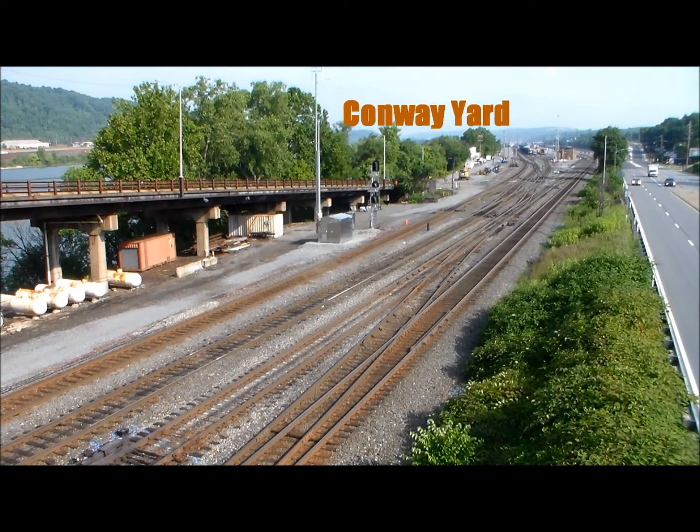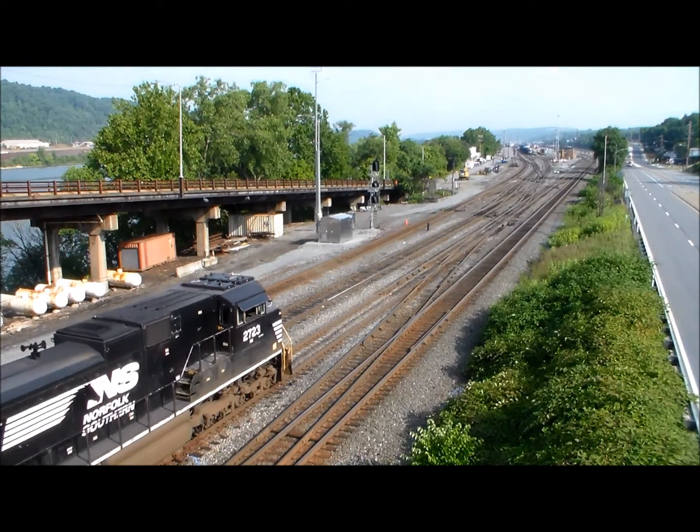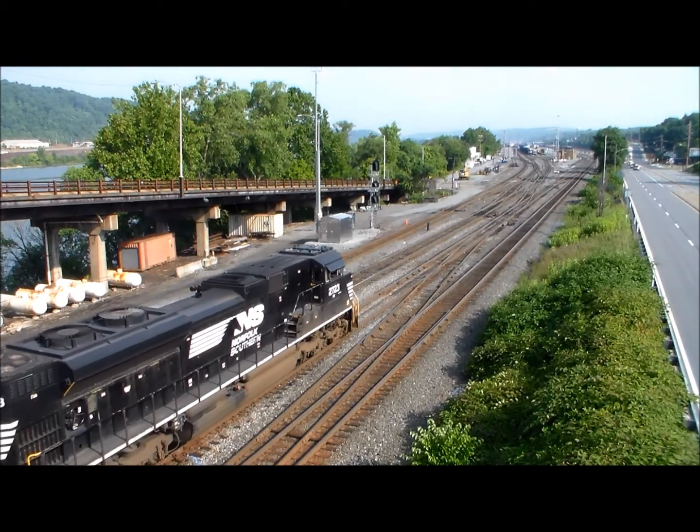I arrived at Conway Yard. I am located on Penny Street, which is an overpass that goes over the tracks, and you're able to park here right next to Route 65, which is also called the 65th Infantry Division Memorial Highway.